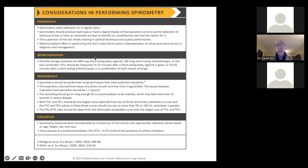The other thing to know is if you're using a bronchodilator to look for airway reactivity, you need to wait 10 minutes before you repeat the spirometry. That's sometimes hard to do in an office setting where you're seeing lots of patients, but if you can have them go out and wait in the waiting area and then come back and be retested, it would be optimal.